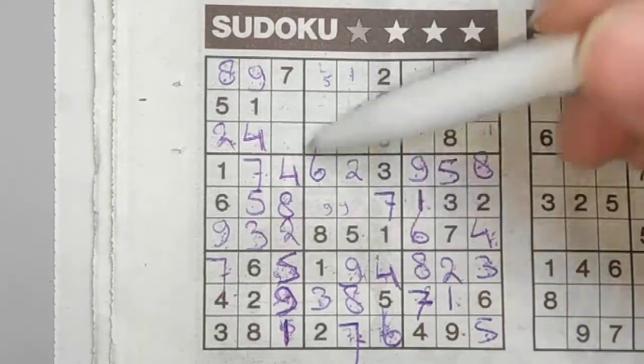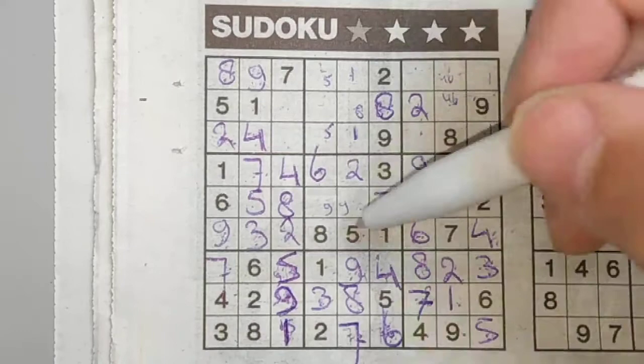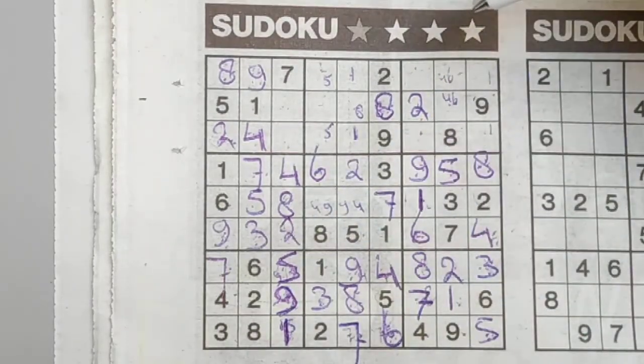2 numbers left in this big square. The 9 and the 4 are missing. The 9 and the 4. Then the 9 and the 4.